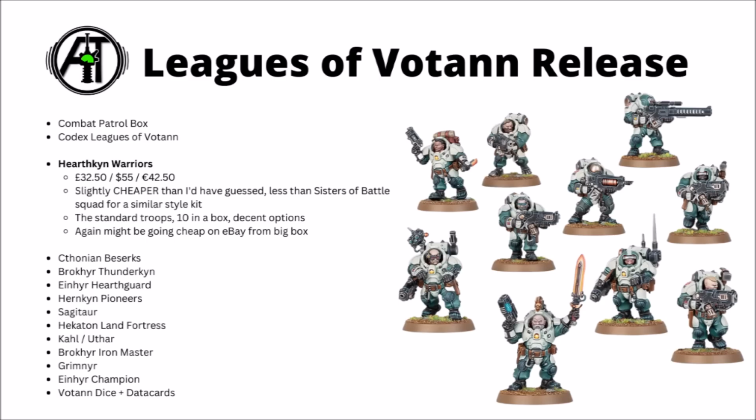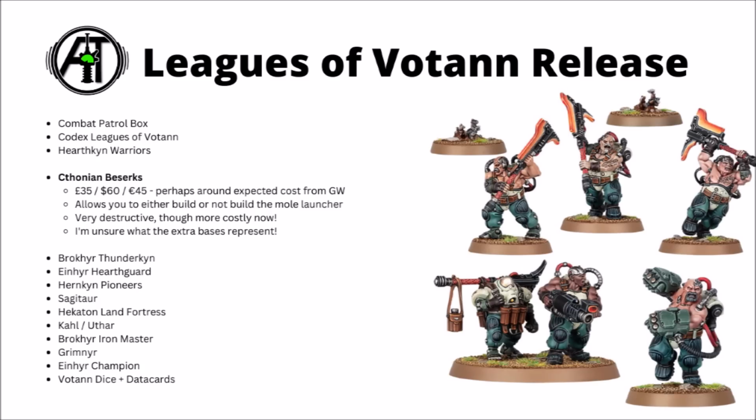Overall they seem like a really fun and flexible kit though, plenty of different options including a whole bunch of special weapons and unit upgrades. Seem like a solid core to build a Space Dwarf army around.